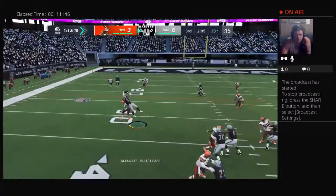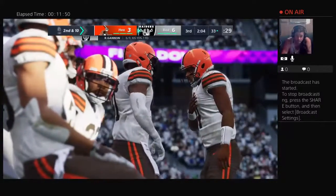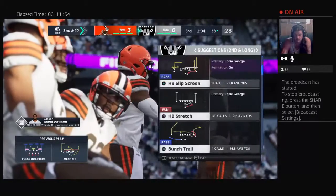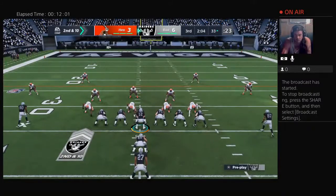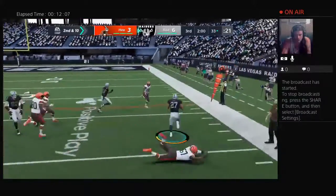Operating from the gun, Gannon. That is incomplete. He couldn't hold on through the contact. Brings up 2nd down. And that's one of those plays where it's hard to keep 2 eyes on the football when you know the contact's coming, let alone getting 2 hands around it, hugging it to your body, and absorbing the hit, even for those big tight ends who you would think could absorb that contact.